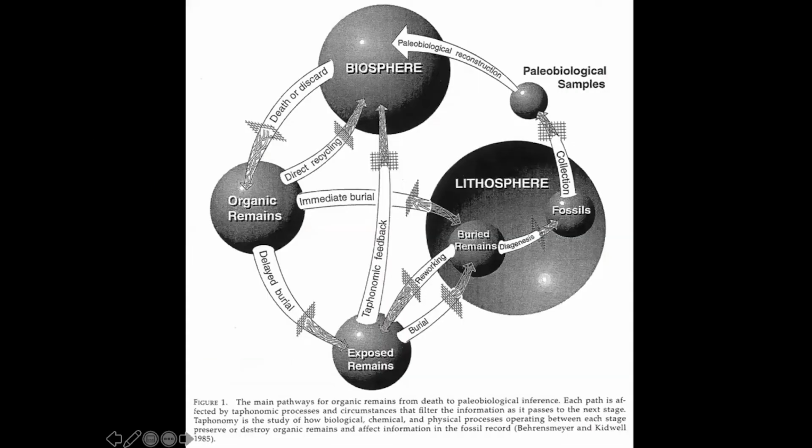Now, in order to reconstruct the past, we have to be aware of the limits of the fossil record. Not everything gets into the record. And so I'll orient you to this diagram. If you look at the big spheres that are colored in gray, when you think about living organisms, the biosphere is shown in the upper portion of the diagram. That would be the part of the world that's living. The lithosphere would be what's in the rocks or in the earth.